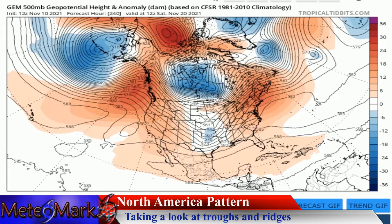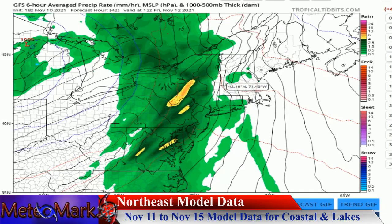And how does that bode for any snowstorms? So the GFS is really kicking winter in by next weekend, November 20th, and the CMC's kicking in some well above average temperatures. We'll have to see how that plays out here. All right, let's take a look at the models here.